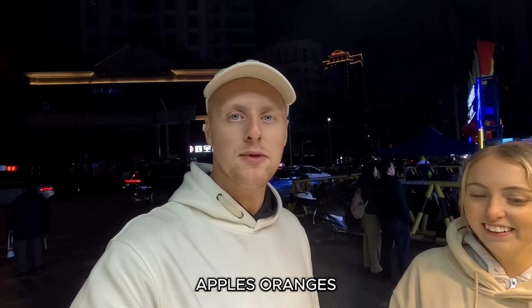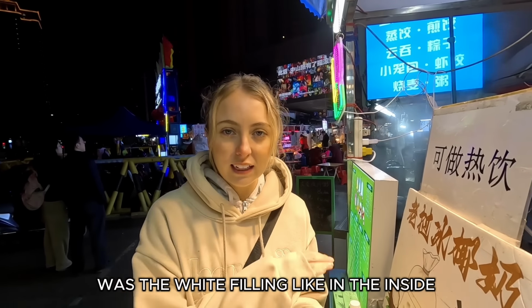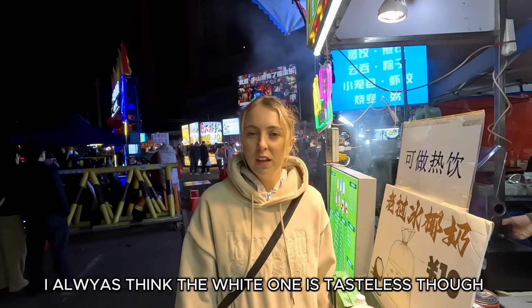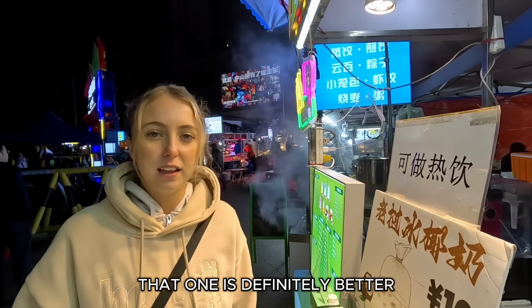We have bananas, apples, oranges, strawberries. Yeah. I think the only other dragon fruit I saw before that was the white filling inside, not the dark purple. I always think the white one's tasteless though. Yeah, it's not that nice. You get it at some of the breakfast buffets sometimes. It's not the best. That one is definitely better.